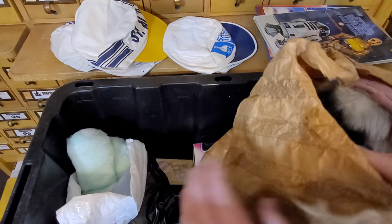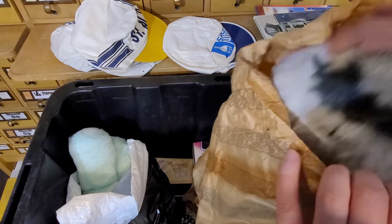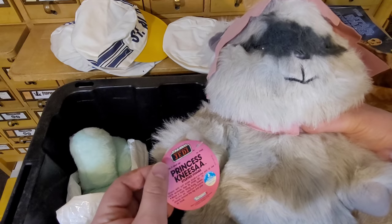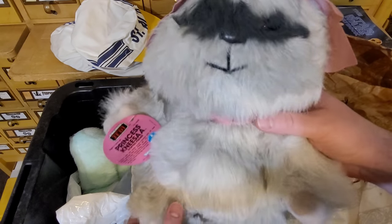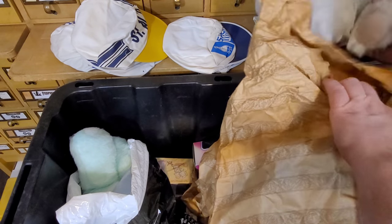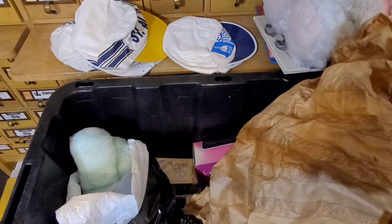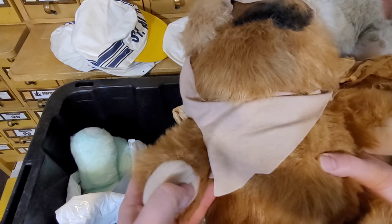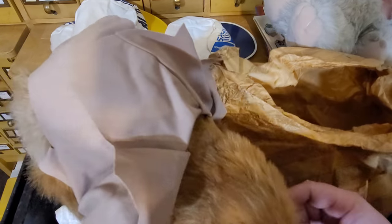Okay. So if you guys watched the video, you'll remember when I pulled out these. Well, let's take a better look. This is Princess Nisa. It's an Ewok stuffed figure. It's pretty nice. I'm glad these were in bags because they were probably extremely dusty. Are they both the same? Nope. We got another one here. No tag. His tag is missing. I think that's Wicket. Let's see if there's a tag in the bag.